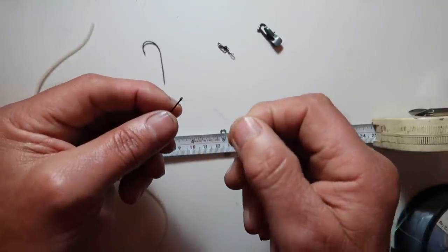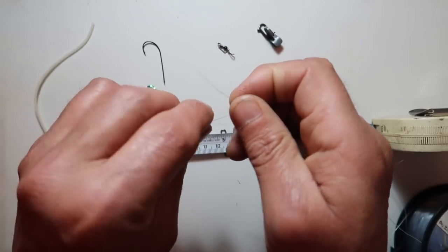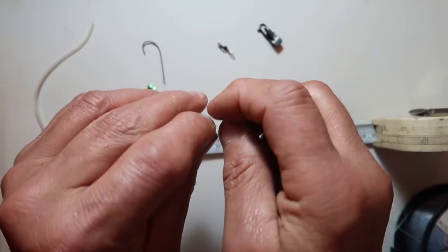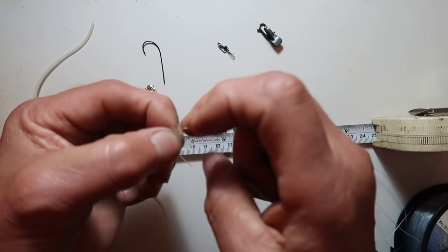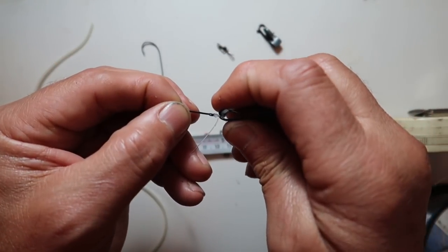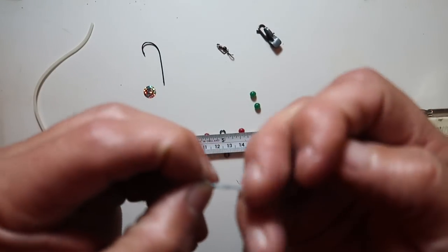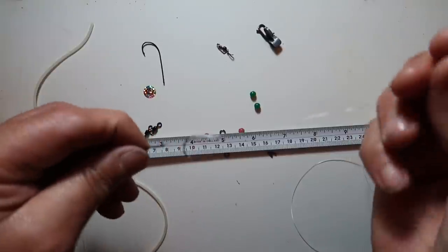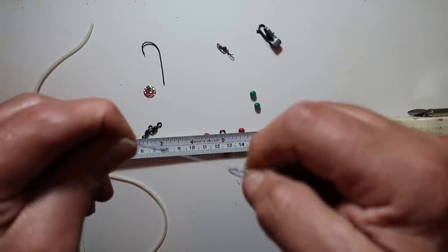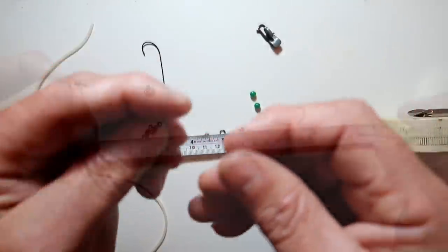I tend to use uni knots to attach my hooks to my hook lengths, but others will swear by tucked half-blood knots. I like to snip off the tag end, but some anglers will keep some of it in place, thinking that it's going to prevent the worm sliding down the shank of your hook. A cascade swivel is tied onto the other end of the hook length.